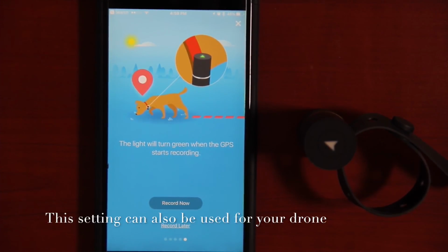The light will turn green when the GPS is recording. And now we can record now or we can record later. We're going to hit record later.